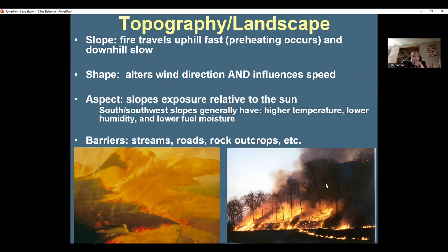And so on this steeper slope, the fire is going much more rapidly up that slope. And on the flat ground, the fire is not going so rapidly because it doesn't have that slope driving it. Even though the wind is pushing in both these characteristics, you can see that when it's slope and wind, it's a much different kind of fire than here, where you've got slope and wind.